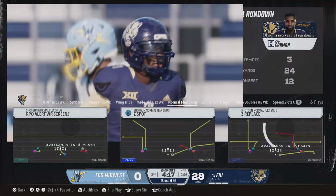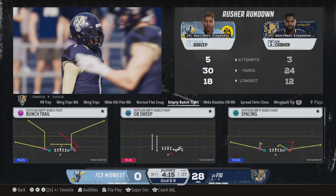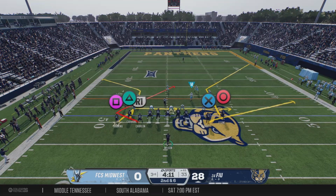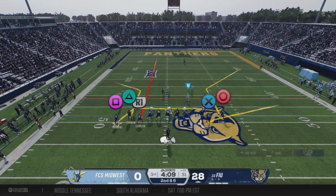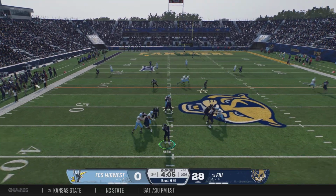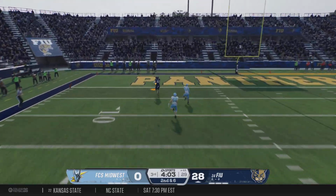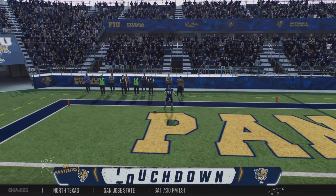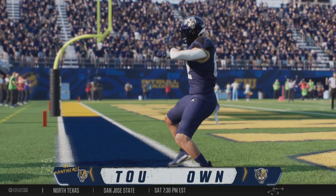Yeah, and listen, offensively, you run the RPOs. You just want positive yards, make the right read. If he wants to drop back a little bit, hand it off, get some positive yards, go on to the next play. Wants to fire on second down. Going deep. Touchdown, FIU. They went for it all, and it paid off with the score.